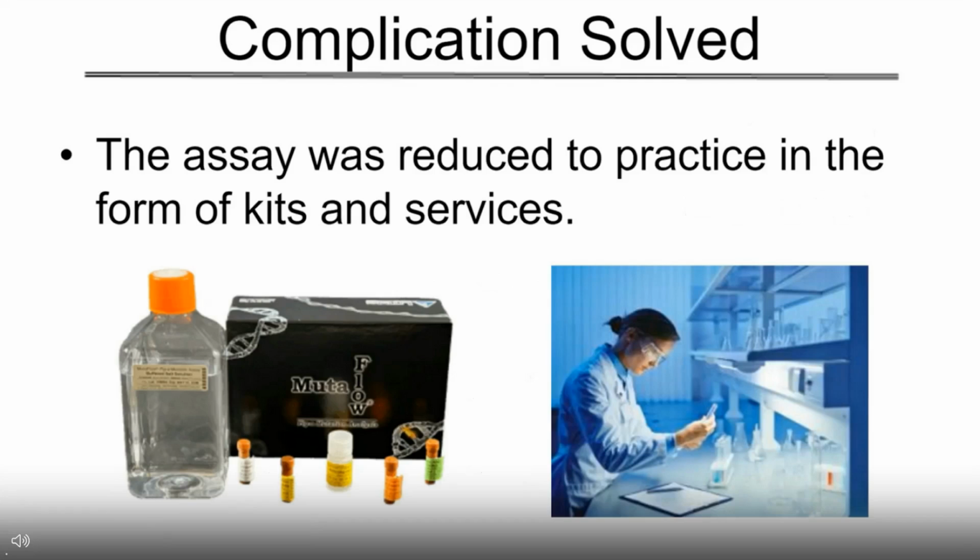This then really allowed us to reduce this assay to practice and get it out there in commerce in the form of our kits and our services. So this was really what made it possible for us to develop a viable assay for the assessment of mutational damage in an animal system.